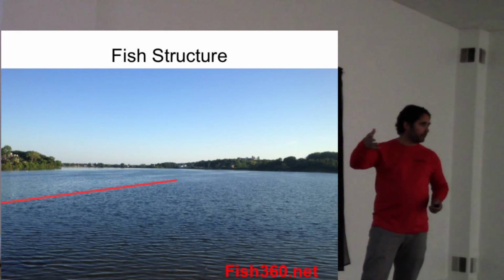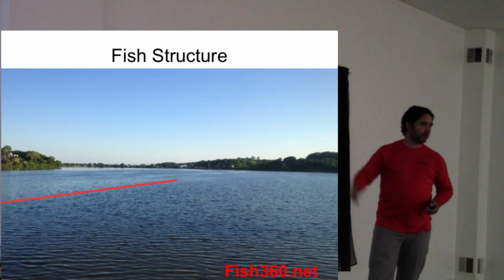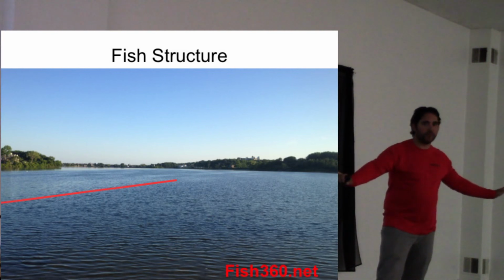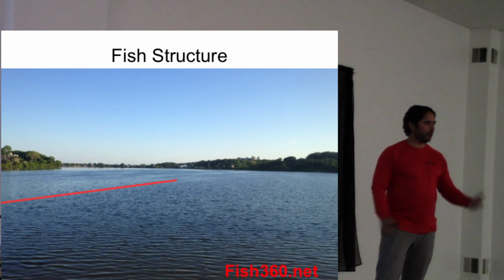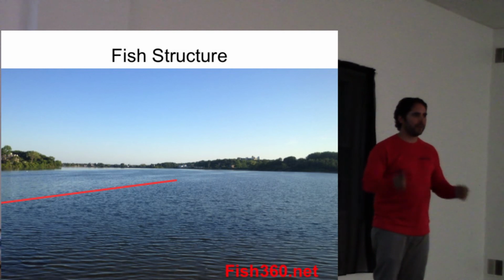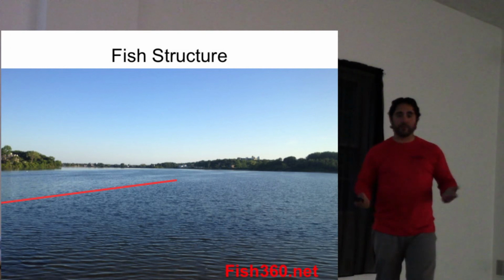Sluggo, Senko, and spinnerbaits are the things that produced on this trip at this particular structure. Never fished Fort Pond. Never fished it. Read it in the book, walked out there, identified structure, worked the water column, and caught some 4 nice bass, right?